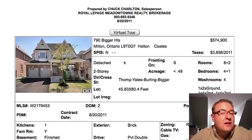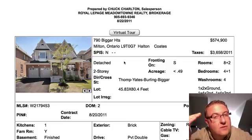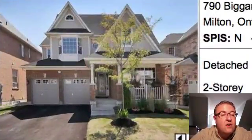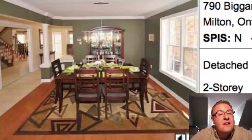Okay, so it could front onto Louis Saint Laurent. You might see the high school from where this one is. I have a feeling that's why the price is a little bit more aggressive. Bigger Heights, 574.9. We got a 2,400 square foot home plus a finished basement. So you're looking at well over 3,000 square feet potentially of finished space.